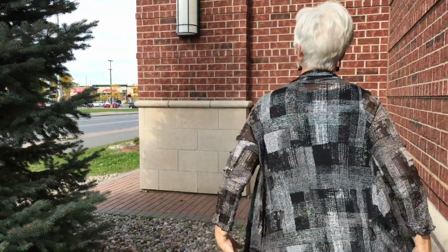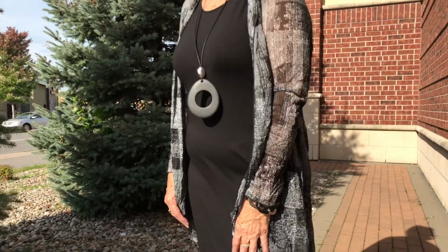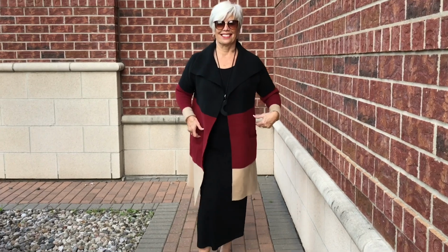Nips in again underneath the bust line and flares out. Gives you the coverage you need. It's not bulky at all. To me, this is a 4-season item that you can have in your wardrobe. Oh, fantastic. Now, thinking of fall, yes.